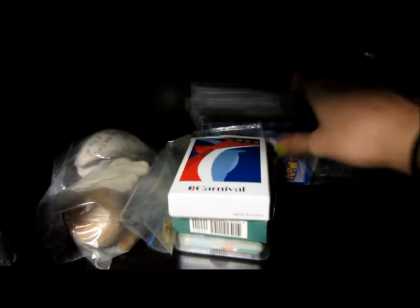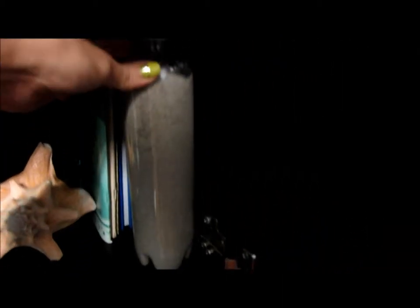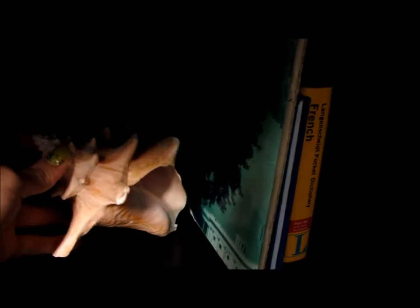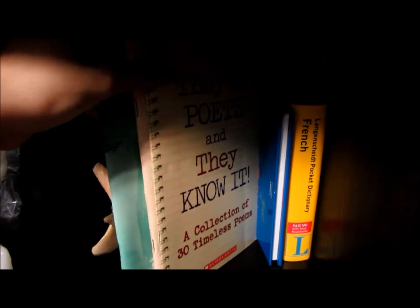I have a bunch of card decks, and behind that I have some old Pokemon cards that I used to collect. I have another wax figurine, and then I have this weird little puzzle toy. Then I have this jar of sand, and this is from my first ever beach volleyball tournament. Then I have this conch shell that, you know, you can hear the ocean through. I have a French dictionary, a photograph book from Disney, a poetry booklet called They're Poets and They Know It, some other booklet about scriptology, and this last one, I think it has to do with court laws.